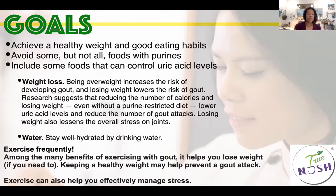All right, because it lessens the stress on your joints and the weight that's on your knees, especially, and on your toes. Losing a little bit of weight, if you are overweight or obese, can help you decrease the stress in those bones. Stay hydrated by drinking water. Always choose water first, and if you don't have access to clean water, try to find something that you could boil water with. And stay active, right?